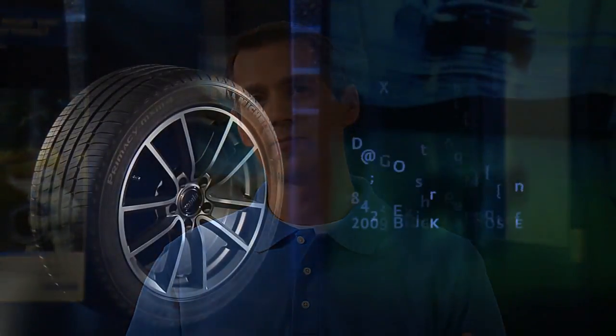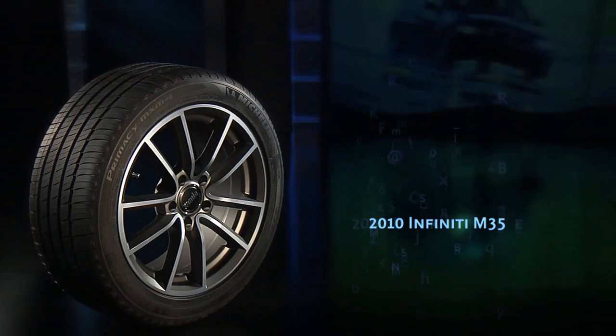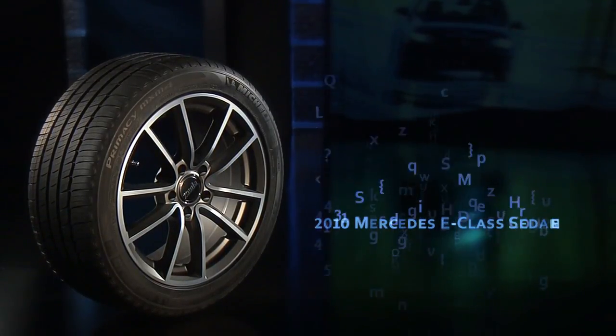Today's driver demands performance, which is why 63% of luxury car drivers insist on replacing their original equipment Michelin tires with another set of Michelin tires. The superior handling and confidence a driver will enjoy with the Michelin Primacy MX M4 tire is a big reason they've already been selected as OE tires on several top luxury touring cars.